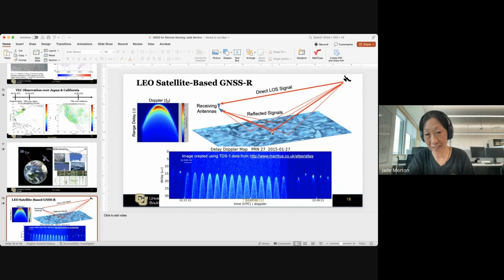So that's how we get it. But you're absolutely right, there are a lot of error factors. One of them is the ionosphere. But if we have dual frequency, we can mitigate that ionosphere error. And there are orbit errors. For the GPS satellite orbit, we can get a precise orbit from IGS. And for the receiver, we have to have a precise orbit.